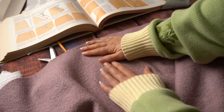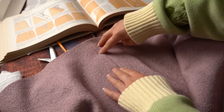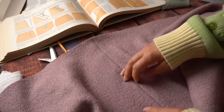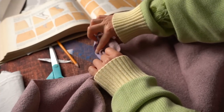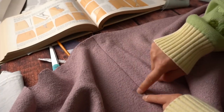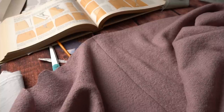So next, you just flatten this out so that it's very smooth. Then baste along where the zipper is. So you can't see it because the zipper is underneath. But what I want to do is now catch the other side of the zipper tape along this side of the fabric. I'm just going to baste that into place so that I'm not fighting it when it's on the machine.